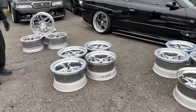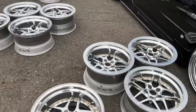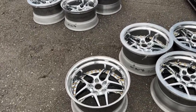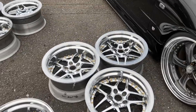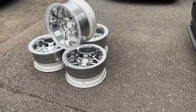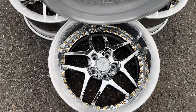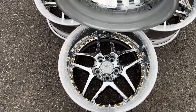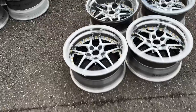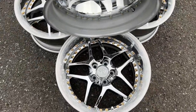Here it is, we unboxed $20,000 worth of wheels right here. These are Blitzo 3, triple plate chromed, everything refurbished and brand new from VR Wheels in California. They are always taking care of us. And this is GMR, the VR Wheels' own Blitzo 3 replica. And it is so hard to tell the difference between the real one and their copy.